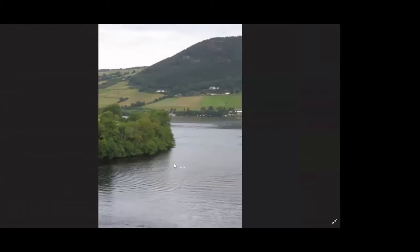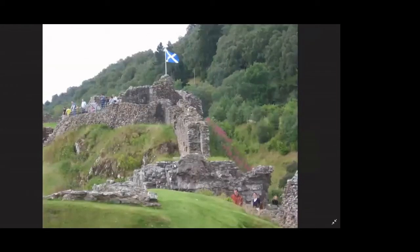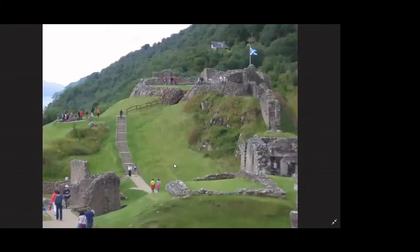And Loch Ness, which is famous for the monster that may or may not exist, but it's a beautiful part of the Highlands. And we find on Loch Ness the ruins of Urquhart Castle, the Urquharts being a prominent Scottish family in the region, and of course an important family here in Moose Jaw as well.